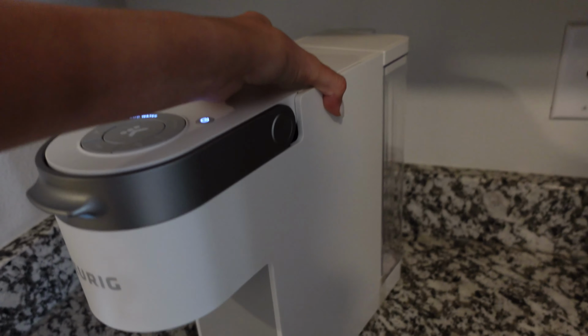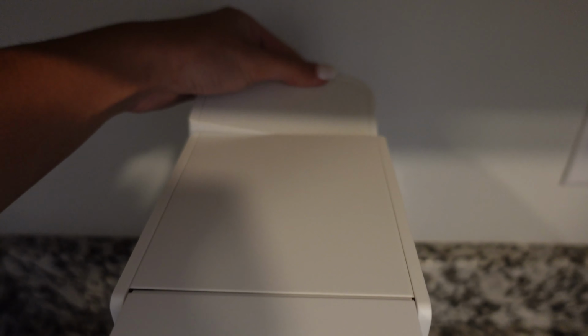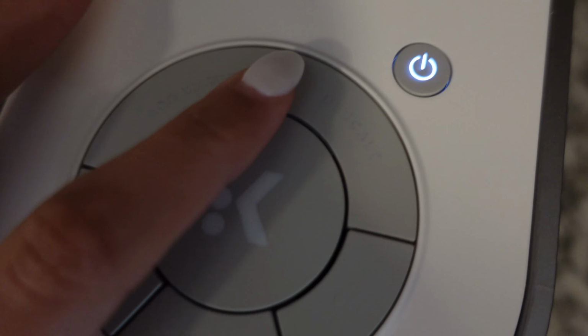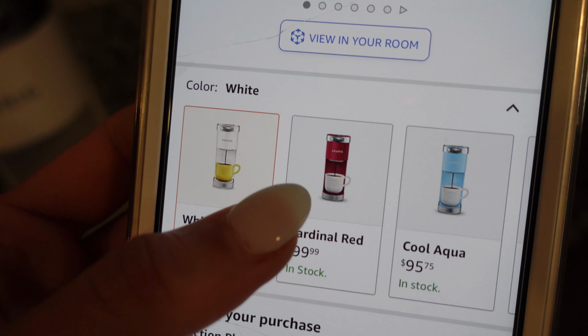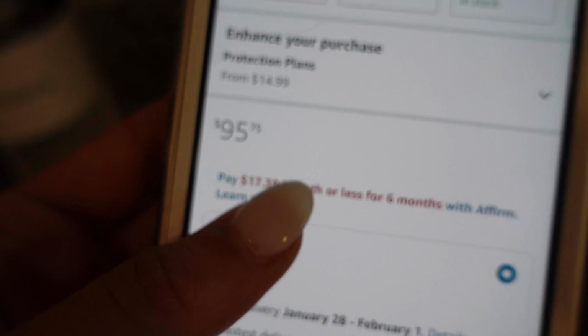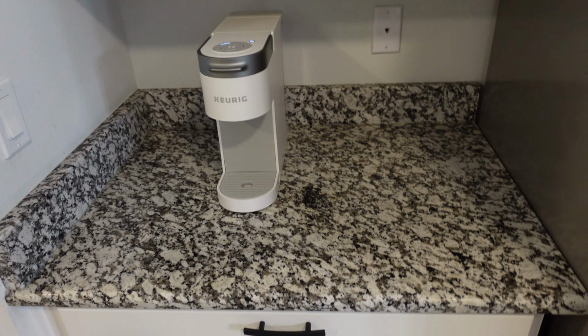I love that it's white. I love that the water tank is hidden in the back. But you can easily just take this little top off and then pour your water in the back. And then these are the buttons that they have. I just love this. It just looks so freaking cute. Amazon's choice, and this one is $95.75.